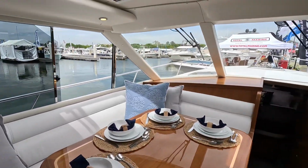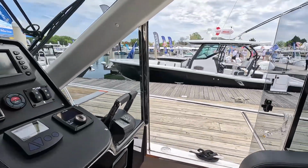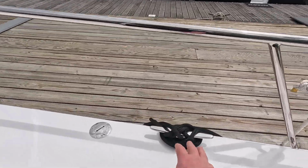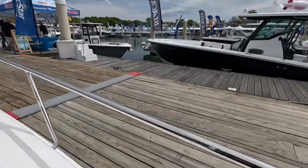You can open the side windows. And over by the helm, we have a sliding door that will provide access to the side decks or allow you to reach out and grab your ropes or communicate with folks that are on the dock.